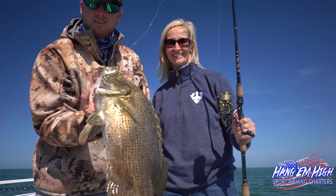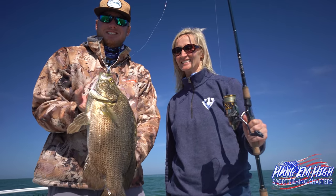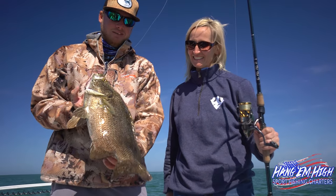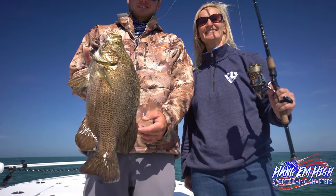So we got us a nice little triple tail. I threw a bait right to him, twitched it by him, he ate it, handed the rod to Chris, she set the hook, and it's a beautiful fish. Gave us a good fight, a lot of fun. We're gonna see if he's 18 inches, and if he is, he's riding with us, and if he's not, he's going back.